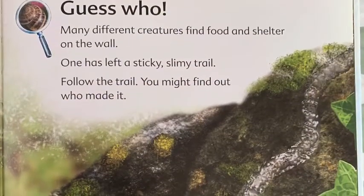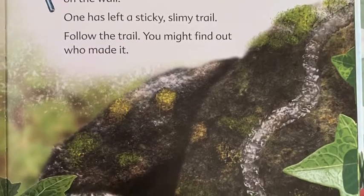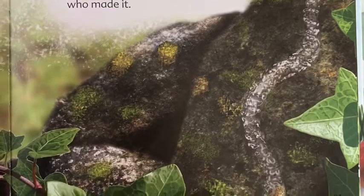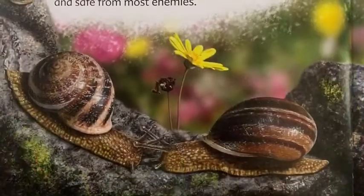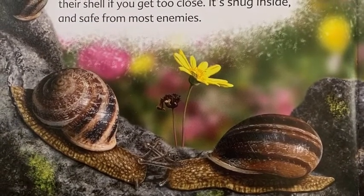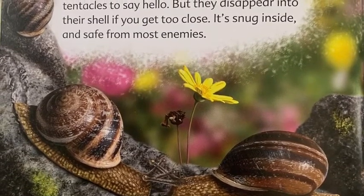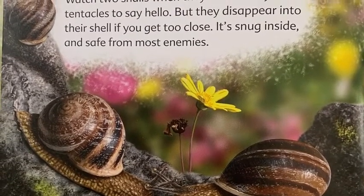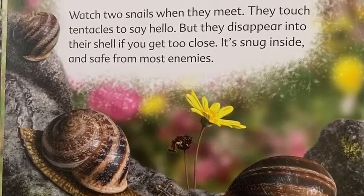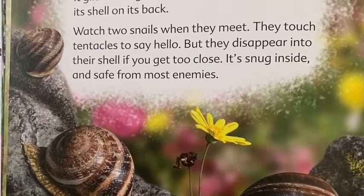Guess who? Many different creatures find food and shelter on the wall. One has left a sticky, slimy trail. Follow the trail. You might find out who made it. A snail. There's a slimy culprit. A snail. It glides along on one huge foot, carrying its shell on its back. Watch two snails when they meet. They touch tentacles to say hello. But they disappear into their shells if you get too close. It's snug inside and safe from most enemies.